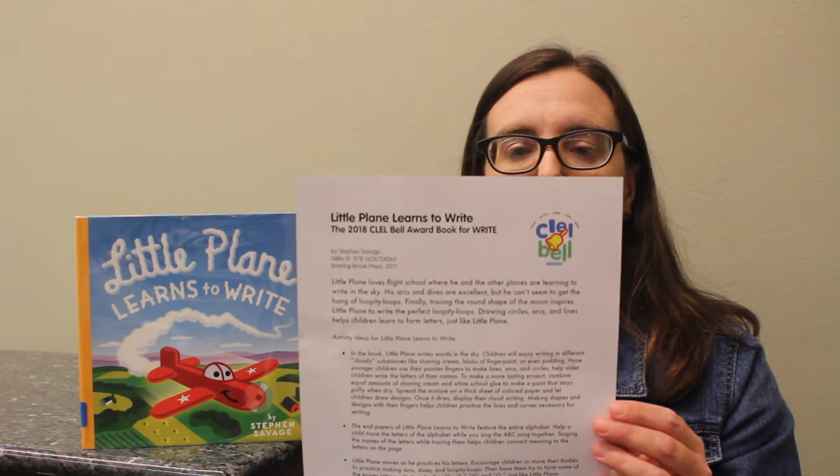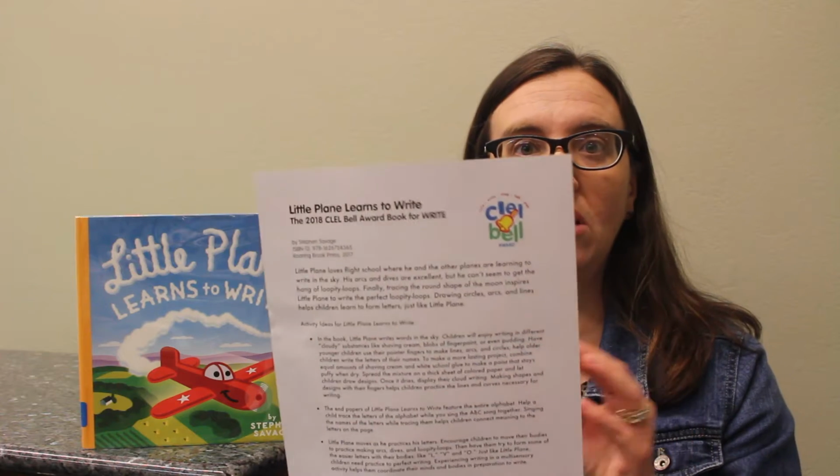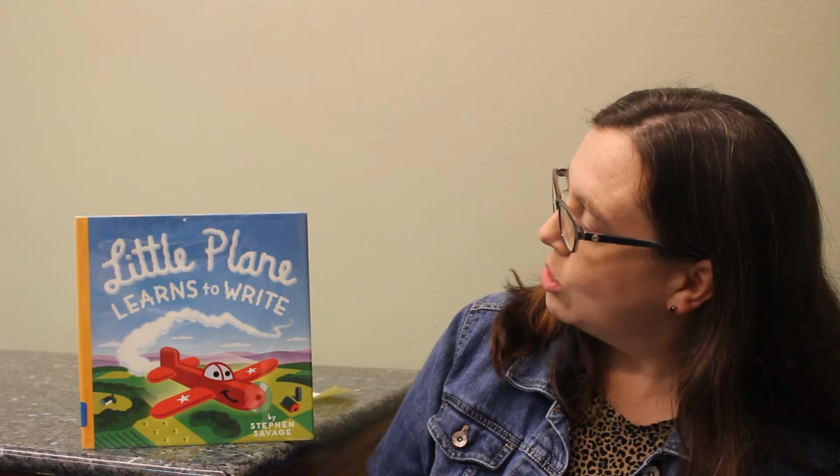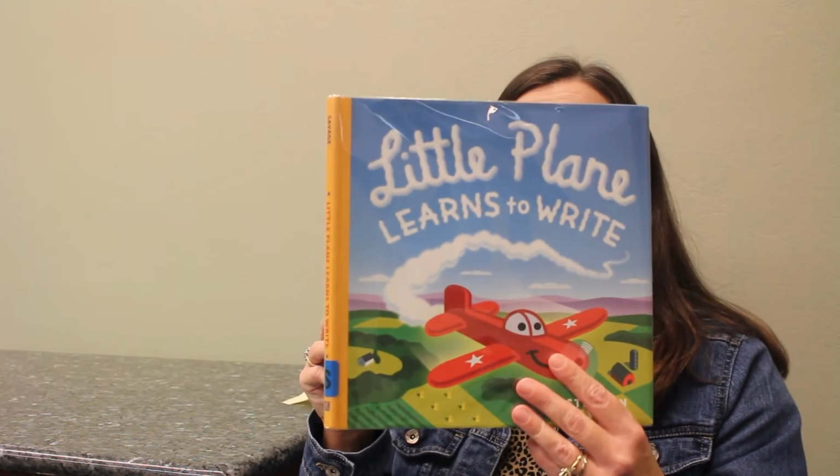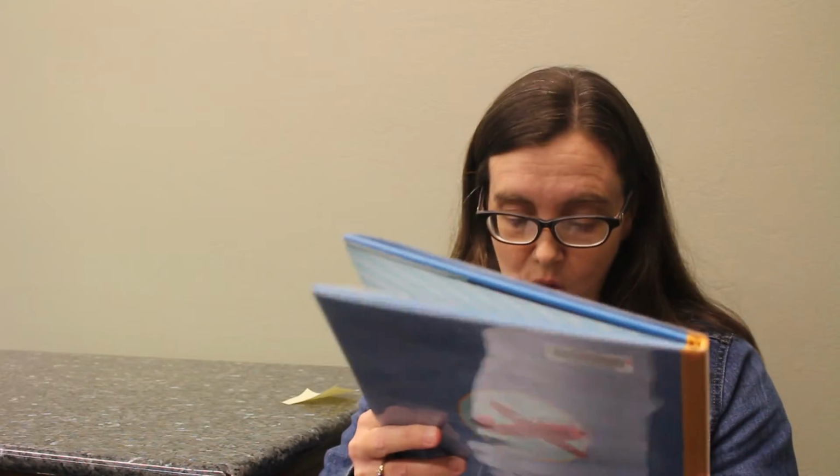They have a little activity sheet that goes along with the book, and we're going to use this sheet as a discussion point for some of the different areas in the book. Obviously this book is about a plane learning to write in the sky, and I think that kids will relate to it because there are so many new things that he is trying to learn. We're not going to read the whole book, but we are going to take a look.